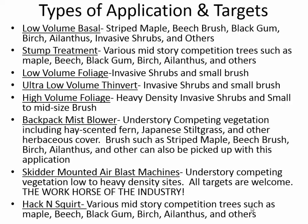So if you're out there trying to be efficient in covering a lot of ground, you're not spending time going back to the truck to fuel up with water and remix herbicides, that's going to be the better application method.